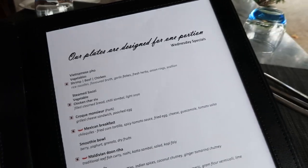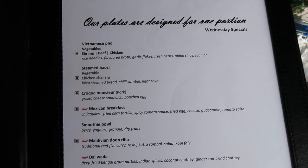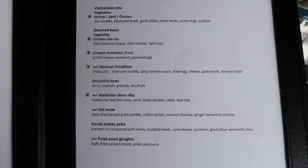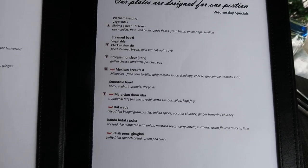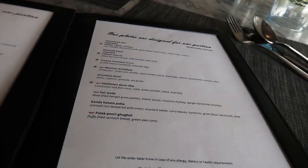And then over here we have a specials menu for Wednesdays. This page changes daily and there's different bits and bobs to offer. Offer? Order? I don't know what I'm saying there. But yeah, and there's also a breakfast buffet, which I will show you.